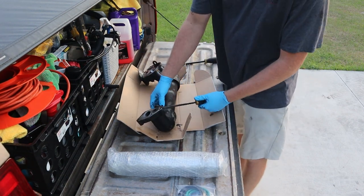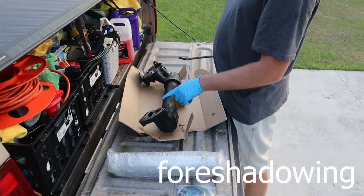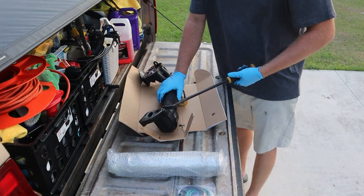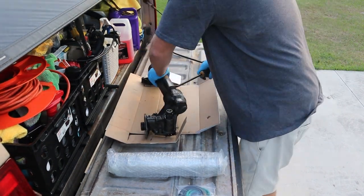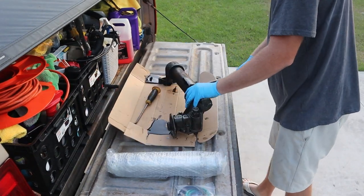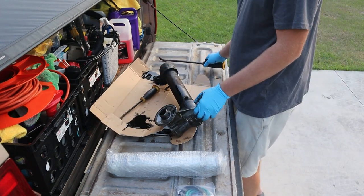This is not promising because this tab is already bending. I will say, if this tab breaks, I am welding something to this oil cooler, because I am not fighting getting that off. Guys, this is not looking promising. There we go.